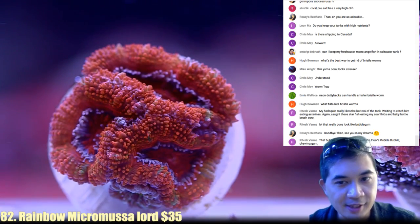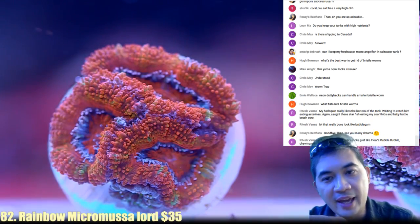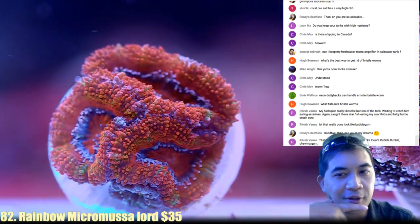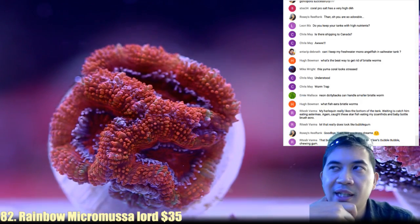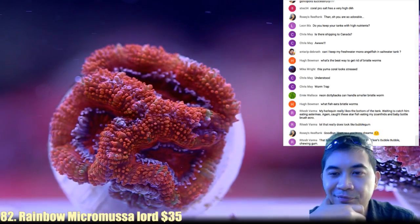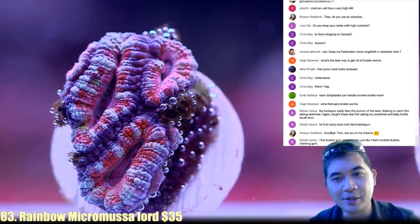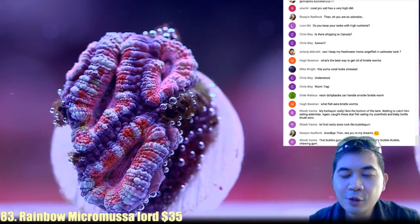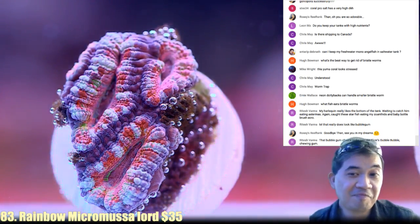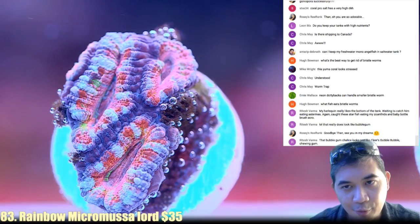You can really see the fluorescence pop out when it comes to these guys. They used to be called Acan Lords. Now they're Micromusas, I guess. There's some changing of names going on more regularly than before, because I think as researchers start to do genetic testing and stuff like that, they reclassify things. Not that that changes what we do much. We just change our website or something. So when it comes to lighting these, I was going to recommend somewhat lower light T5. Obviously, it's not necessary. You can get very good growth and coloration with LED.